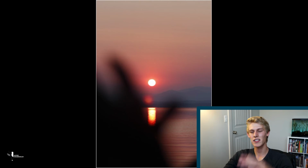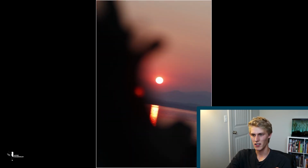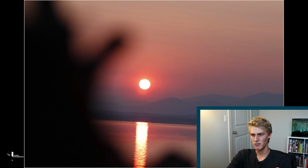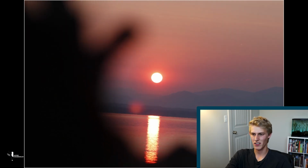Like, you know, the V of the log kind of shapes the reflection in the sun. I like the idea of it, but I don't think I really executed it quite properly. That's okay. I think it just distracts from it, though. It doesn't add to it, it distracts. I'll give it a 3.